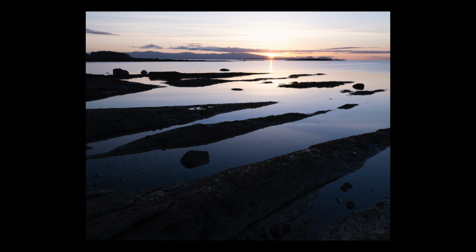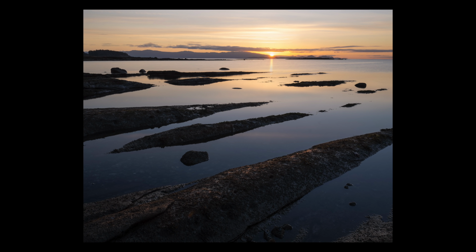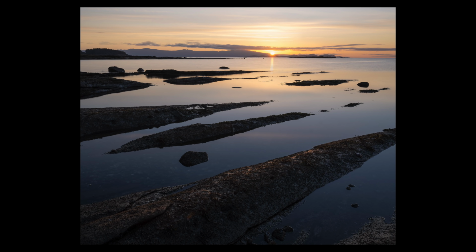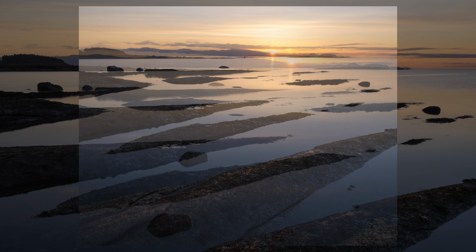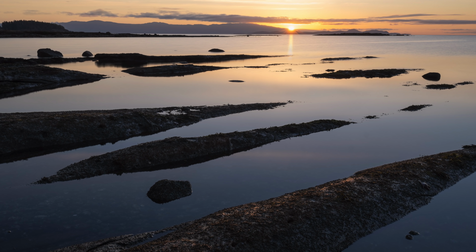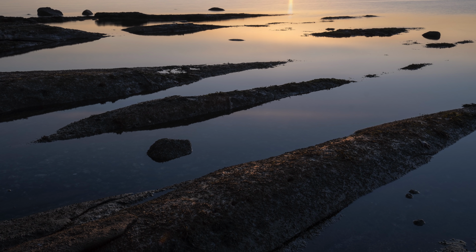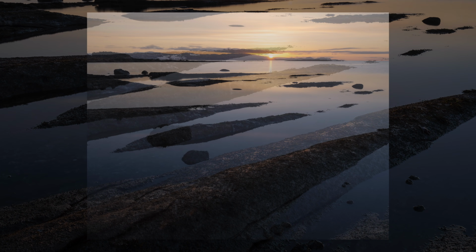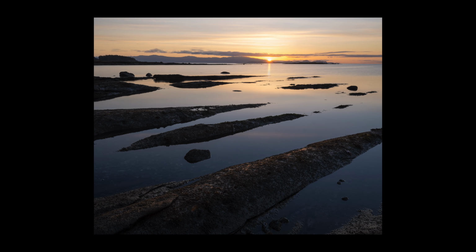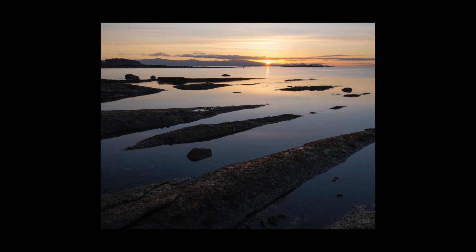So for this image, I noticed that I preferred the compositions with the water in the foreground, and of course the tide was still going out, so when the sun did come up over the horizon, there wasn't quite as much water in that foreground. So what I ended up doing was combining two images, one with the water in the foreground, and then I also used the light from when the sun was coming up as well. So the final result is actually two images sandwiched into one.